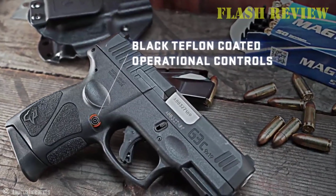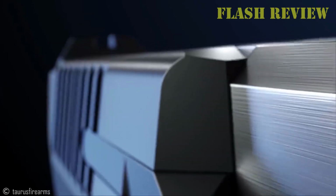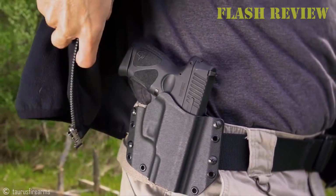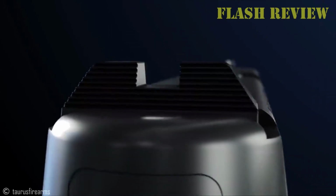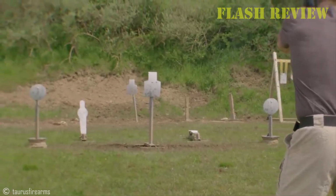The G3C is not a compact handgun variant of the G3, but the successor to the very popular G2C handgun. The G3C features several upgrades over the G2C. These improvements include front and rear slide serrations, as well as steel front and rear sights. The trigger is the 3rd-generation Taurus trigger and is a flat-face trigger with a much larger trigger safety.